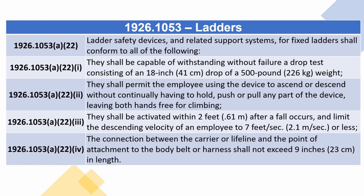1926.1053(a)(22). Ladder safety devices and related support systems for fixed ladders shall conform to all of the following: (i) through (iv). They shall be capable of withstanding without failure a drop test consisting of an 18-inch, 41 centimeters, drop of a 500-pound, 226 kilograms, weight. They shall permit the employee using the device to ascend or descend without continually having to hold, push or pull any part of the device, leaving both hands free for climbing.